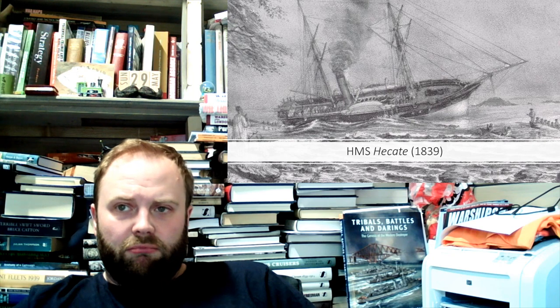Then we have HMS Hecate. Now, Hecate is another interesting vessel because technically she's a four-gun Hydra-class paddle sloop, launched from Chatham Dockyard in 1839. She takes part in this as part of the Mediterranean station in the Syrian War and various other things.